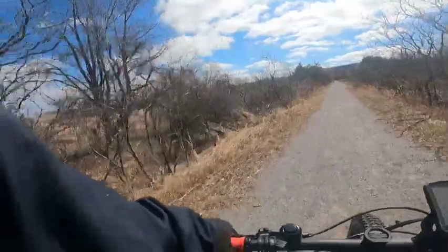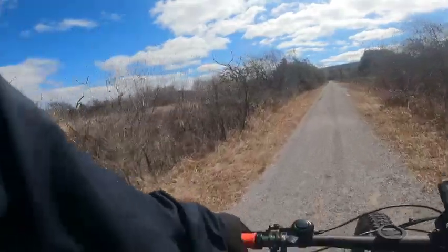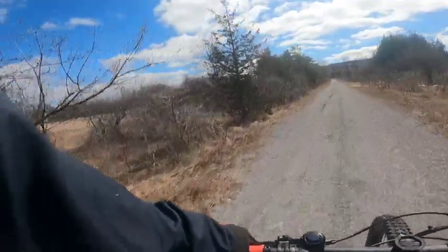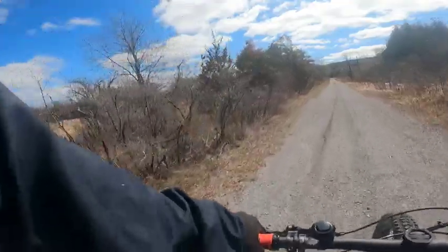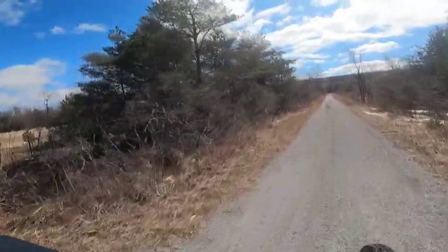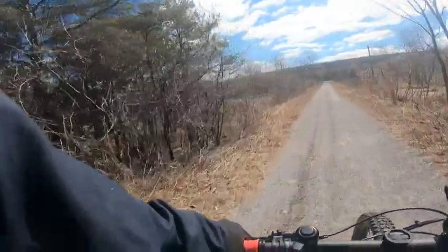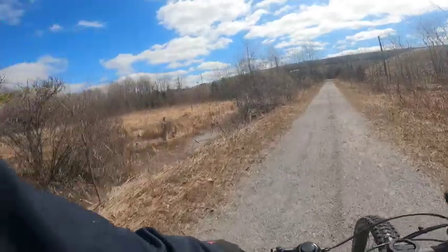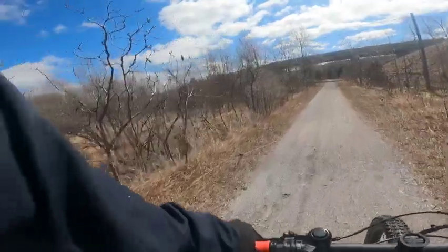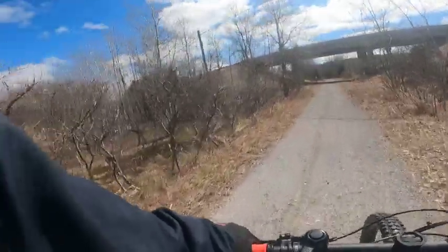Choosing a flat spot today to just do cardio. Hopefully give my legs a little bit of a break from doing these steep hills. Legs are pretty tired, pretty sore. Even doing this, I can feel it. Just sore. So we're just gonna concentrate on keeping a decent pace, get the cardio, use this as endurance building, just keeping it steady.